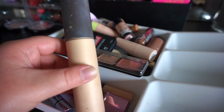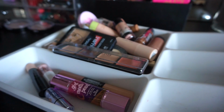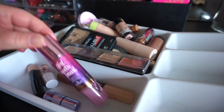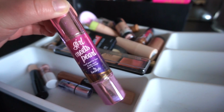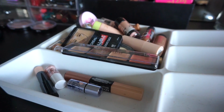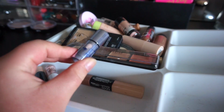I'm also going to donate this. This is the Becca Moonstone Shimmering Skin Perfector in the liquid, because once again, I just don't reach for those kinds of highlights. I am going to keep Benefit Girl Meets Pearl. This is one of the liquid highlights that I do actually reach for, and I really do love it. It's a really unique kind of like pinky golden shade. It's really pretty. I'm going to toss this little mini Benefit What's Up.